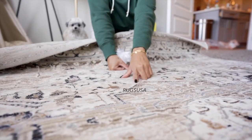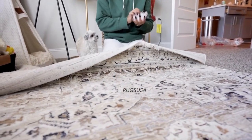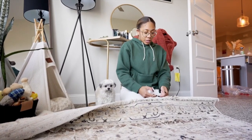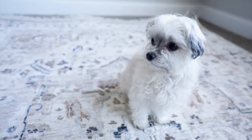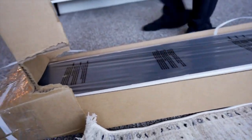Up in here is like an olivey green. That's gonna be the accent color. I will say I'm not the biggest fan of these little tassels on the end. So we're gonna slide this one back a little bit, and then we're gonna get started on the bed frame. Avery, did I tell you to get off the rug? I love you. Here goes the new bed frame.